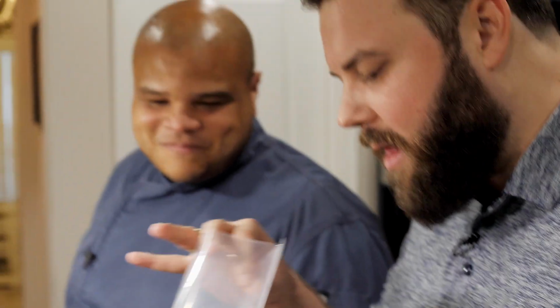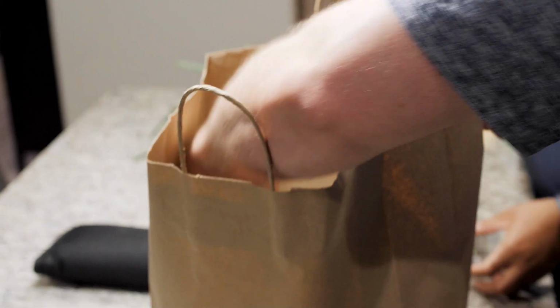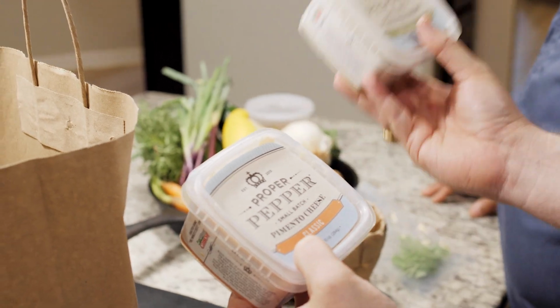Yeah. They smell awesome. Smell that. And then we also picked up, now we're getting into the really good stuff. So we got some of this Proper Pepper small batch pimento cheese. We got the jalapeno and we got the classic. We had this the other night.